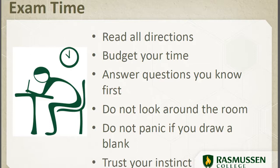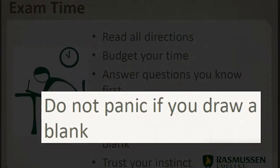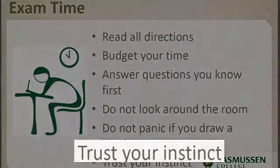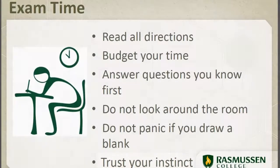You also need to keep in mind that you will come to questions you do not know. Do not panic if you draw a blank. Simply move on to the next question and note the number of the question that you skipped. If you focus on the fact that you do not know the answer, you will build your anxiety and change your positive focus to your negative feelings. If you are unable to skip the question, look away from the exam and practice relaxation techniques. Once you feel calm, reread the question. Finally, be sure to trust your instinct. You know the material and you need to trust yourself.